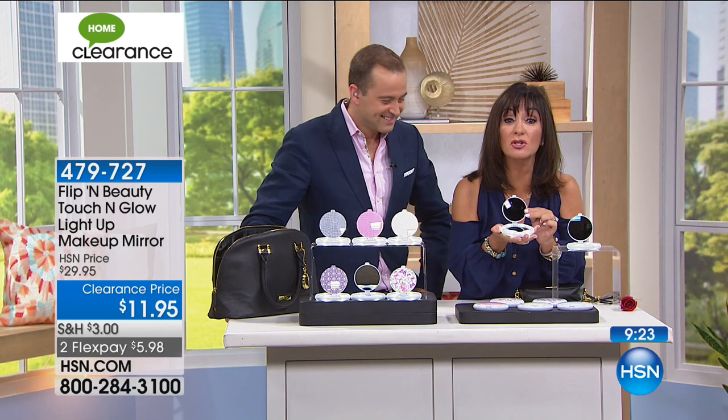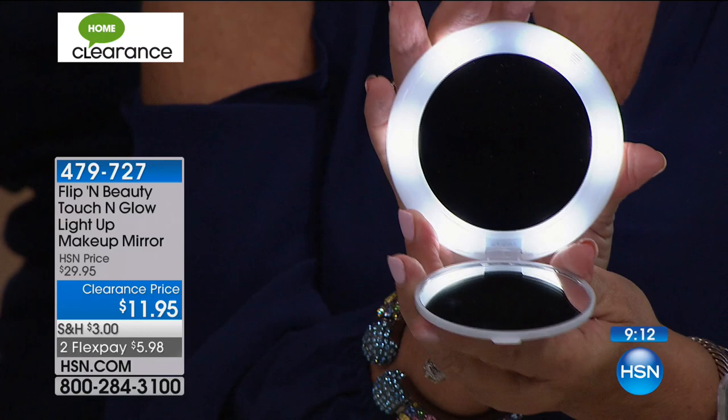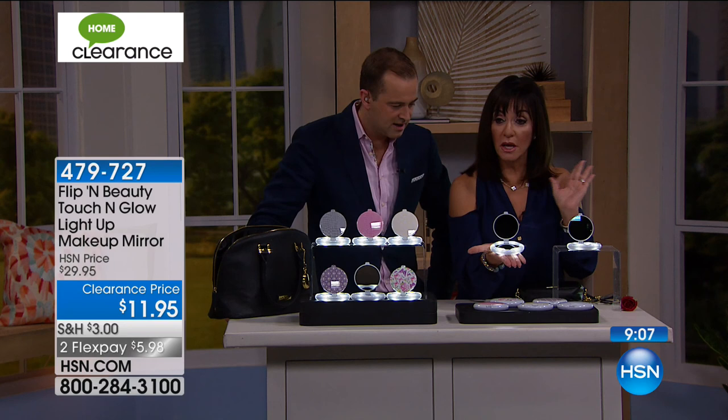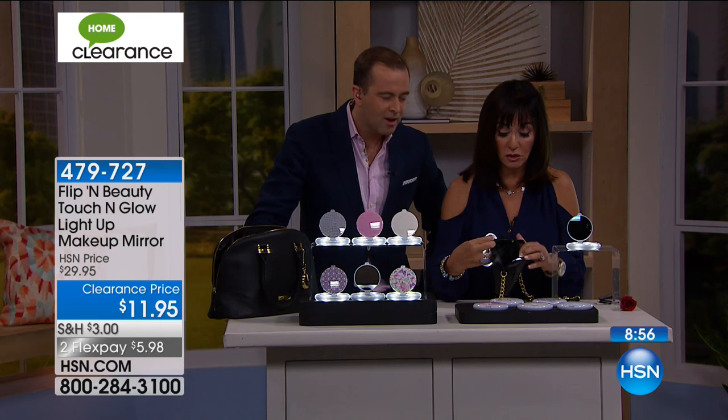This gives you 4 inches. Look at this fabulous light. No matter where you are, you can see what you're doing. And it's beautifully hands-free, because this way it sits, and look at this, it fits in any single place. Light as a feather as well, by the way. It is only 4 ounces, and it's so beautiful. It could fit right in your small evening bag.